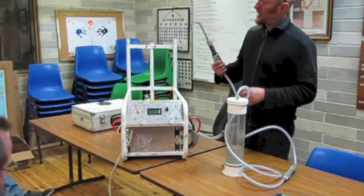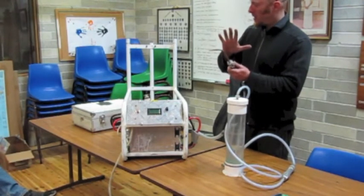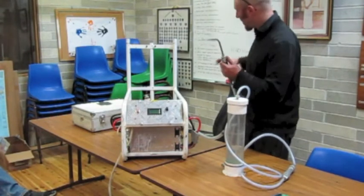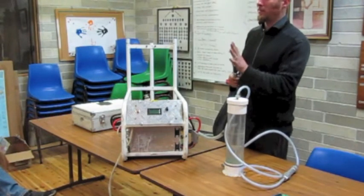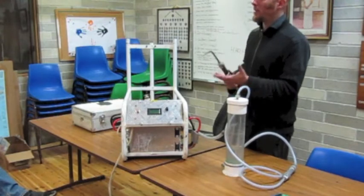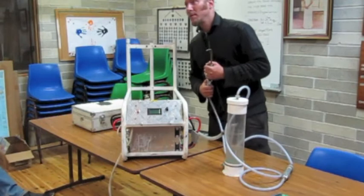Oxygen. Yeah, so with this, if I have the cutting tip, with extra oxygen, I can cut through 4 inches of steel, okay? 4 inches. And 30% faster than acetylene. I'm sorry?